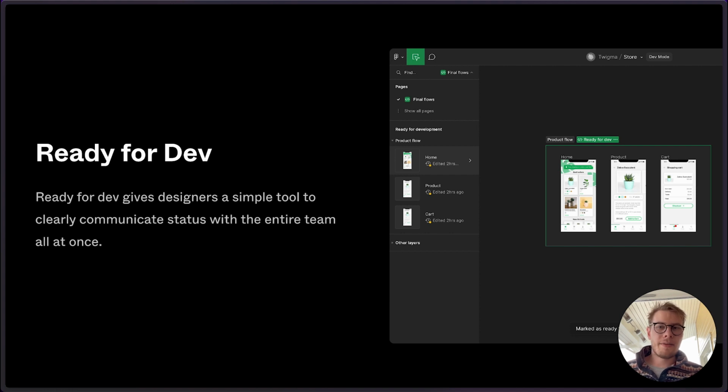Ready for Dev gives designers a simple tool to clearly communicate the status of a specific part of the design to the entire team all at once, making sure everybody's on the same page about what needs to be implemented. This is great, especially in large files that can contain hundreds of mockups and different variations. It's great for the whole team to know which part of this is actually ready to be implemented.